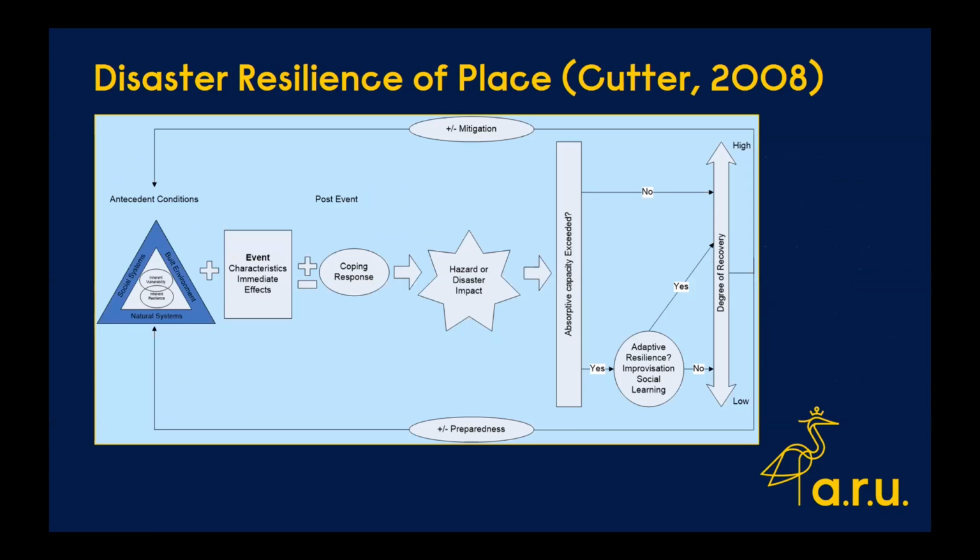Now, there's a piece of theory developed by American professor Susan Cutter in 2008 that explains the process by which a place is affected by a disaster event. She starts by saying that there is an antecedent perspective, a combination of the existing social, built environment and natural systems that give an inherent vulnerability and provide an inherent resilience to whatever hazard you're looking at. You then have the hazard events. So you have an event which is characterized by its impact and its effects. In earthquakes, that would be its ground shaking motion. In flooding, it could be the speed of onset of the flood or the depth of water.